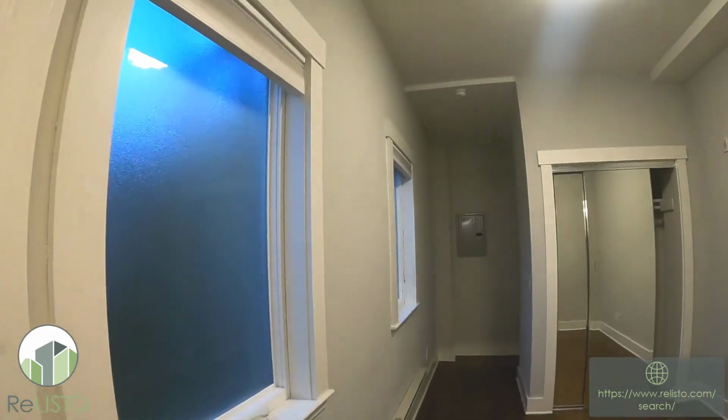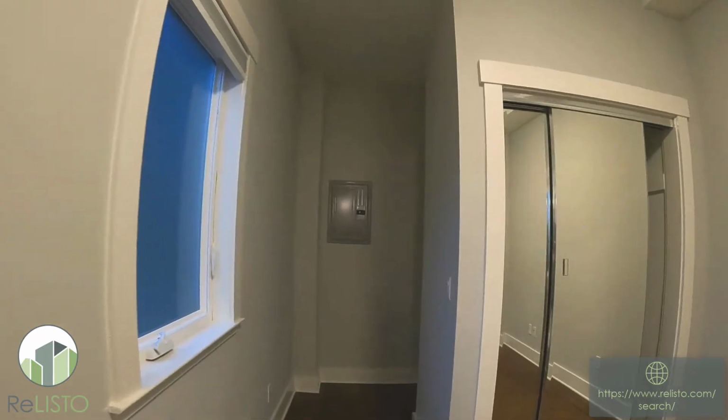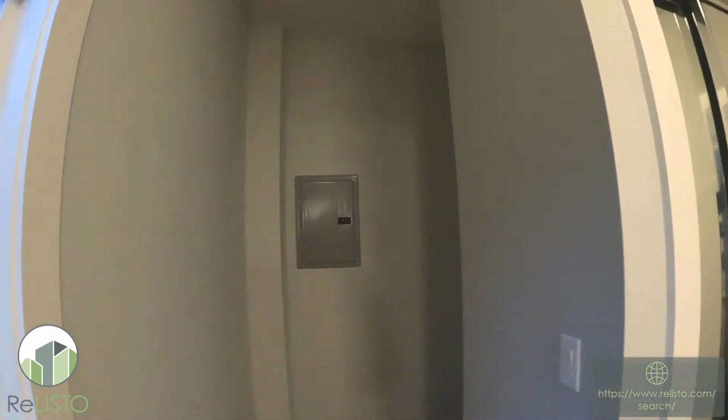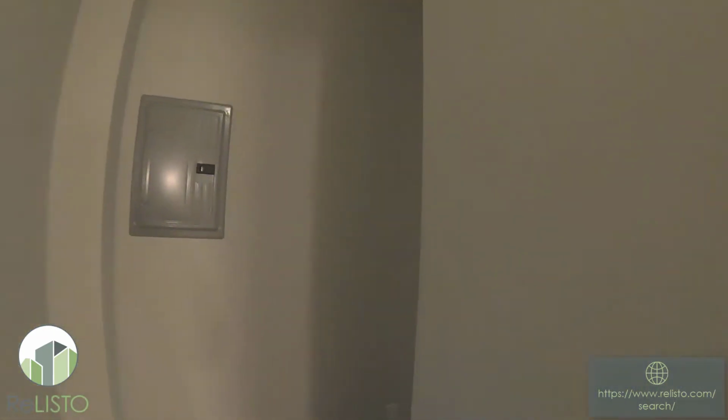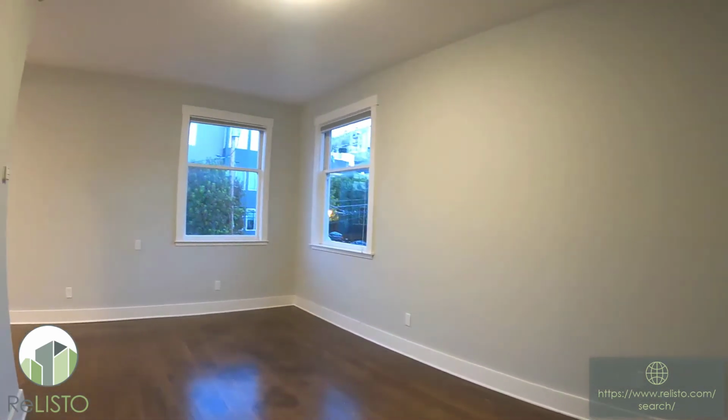One of the things I want to take note of is that there are window treatments, and these are blackout, so it keeps out all the light. If you don't want any light when you're sleeping, these are definitely key.